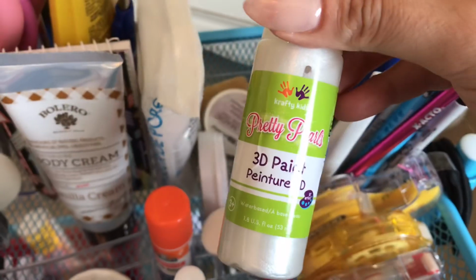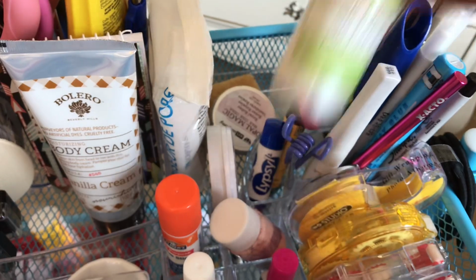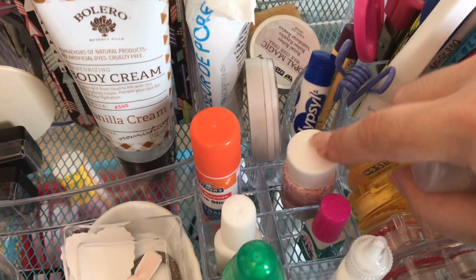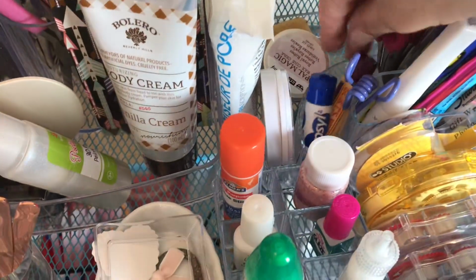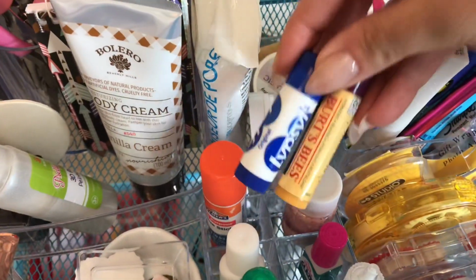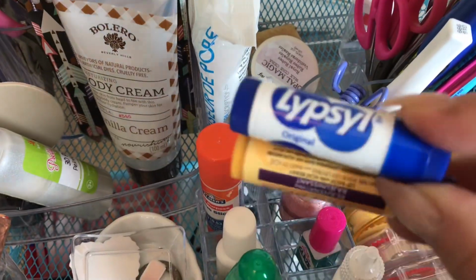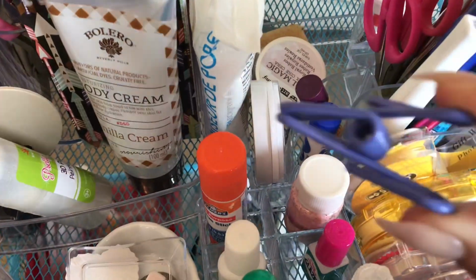Here is that 3D paint that I mixed actually in this little pink acrylic mix, and so I was trying to create the liquid pearls in here, but it didn't work. It works, but it didn't work as well as liquid pearls, obviously. And who has chapstick on their craft cart? I need my lips moist at all times, so I have chapstick on my desk and even in my cart.